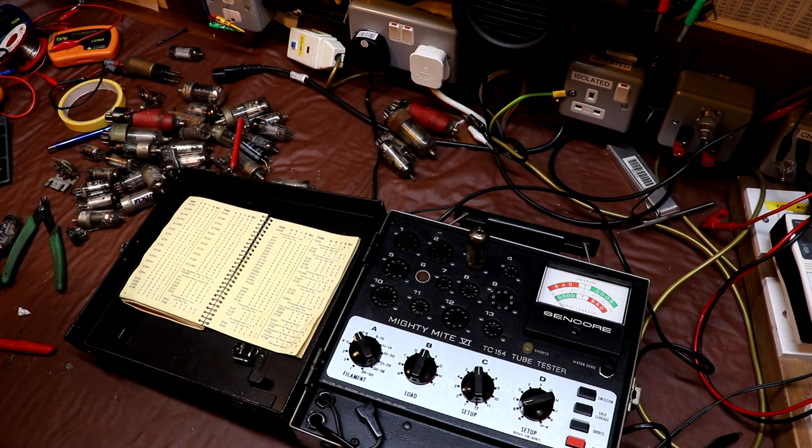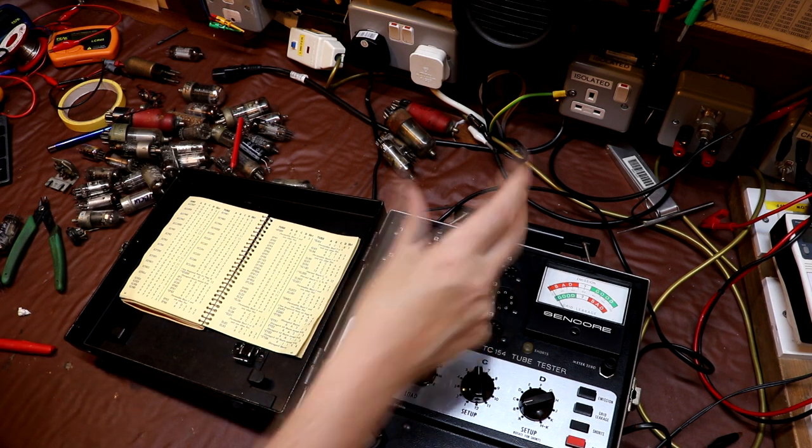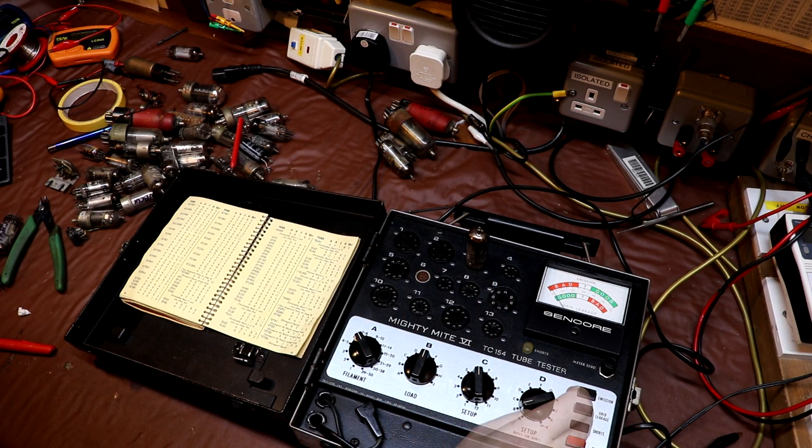Load the gun. Oh, we've got some filament flash there. It lit up really brightly at the bottom. Okay, for grid leak, are we going to be okay for emission? Yeah.